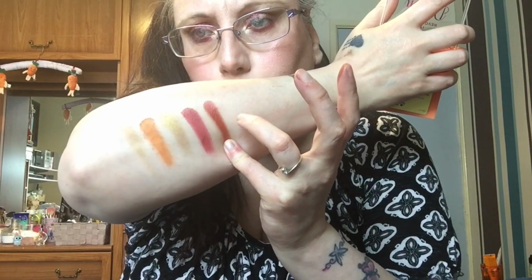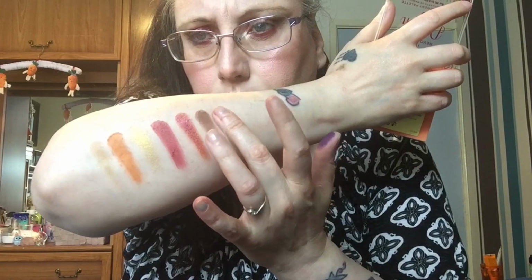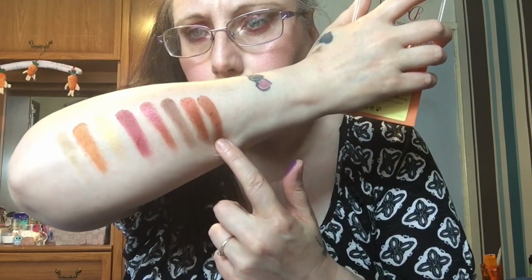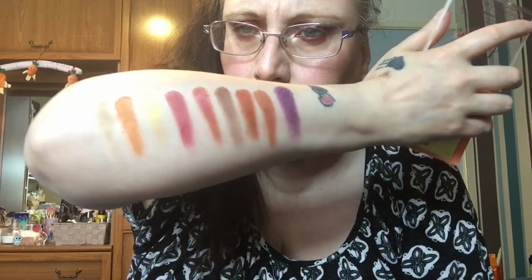Just do a thumb swatch for the last one. That is stunning. Oh wow. And that purple is gorgeous. Absolutely gorgeous. I have used that once.